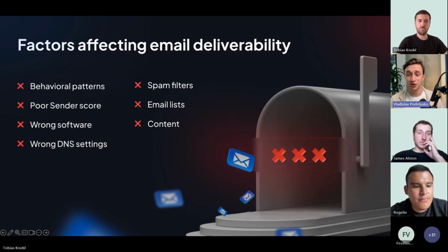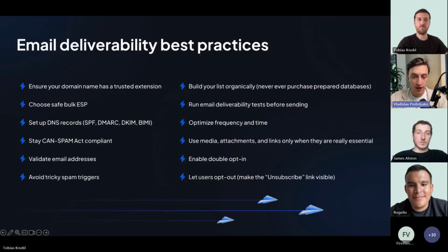Email lists: you need to have list hygiene. Do not send emails to old databases. Do not buy suspicious databases, or you will get a lot of bounces. So yeah, email hygiene rules and content. As I mentioned before, there's now a pattern that emails can be blacklisted if they are sent for a long period of time. So I would strongly suggest changing the emails in your sequences once every 2 weeks, or at least once per month, and you will see more results. So I think we can go next.